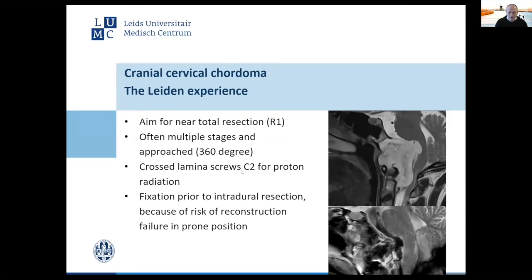These cross screws for C2 are great because it allows you to do the fixation right away and still do the proton radiation. And one of the things we take into consideration is that if you do fixation, you have the prone position, which can cause a failure of your reconstruction because of the gravity.